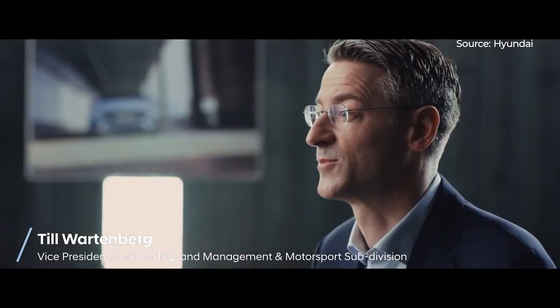No doubt. That's what KONA N was made for. And that's why we call it a true hot SUV. I guess we enthusiasts finally have a performance car the whole family can enjoy.